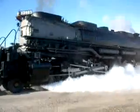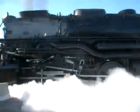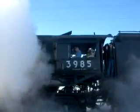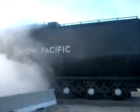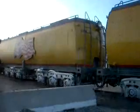Now you can see the pistons are working, turning the energy from the steam into motion. And there's the engineer. The car behind the engine is the tender, and it contains the fuel. That's followed by cars carrying water for the engine. All that hissing from the steam sure is loud. Inside the dome car where Linda and I are, it sure is quiet.